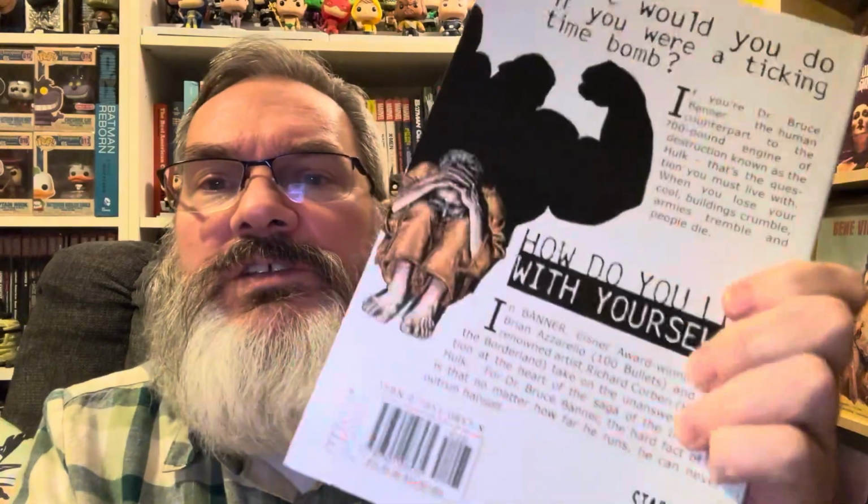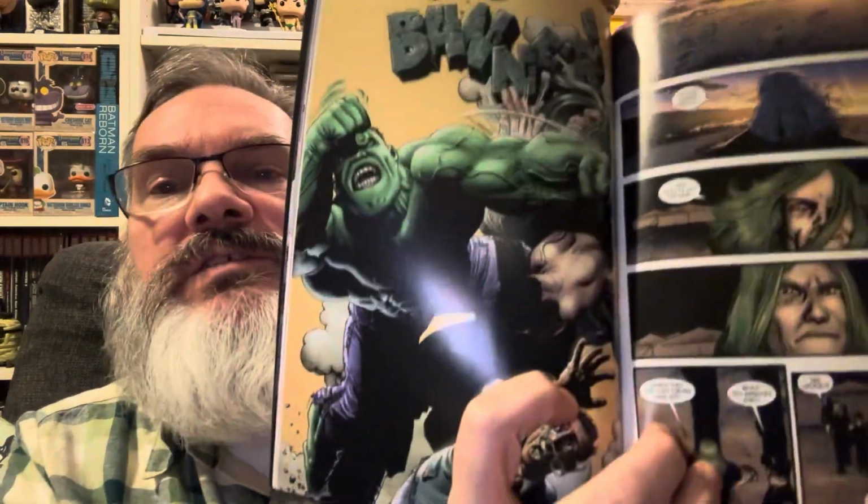You can find the individual issues of this comic. They sell it on eBay. I checked, between $12 and $20. There's only 4 issues. The cover art is also interesting.